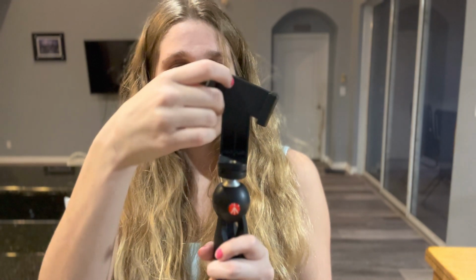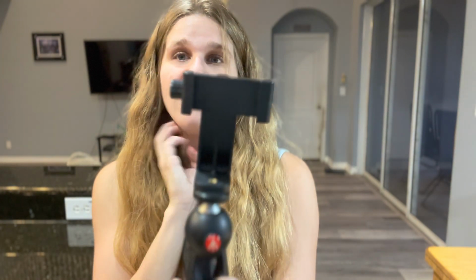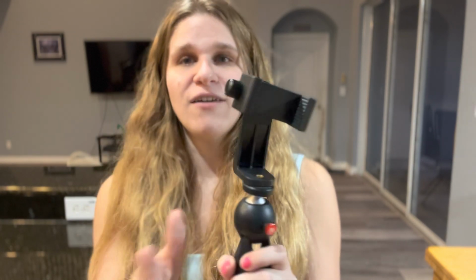Basically I would just throw it onto my tripod and then I go like this to make it vertical, and right then there, boom, you just slip your phone in and you can start making videos. Absolutely love it. It's helped me out so much. So if you are looking for a way to put your phone on some sort of tripod while you are making vertical videos, definitely get this.